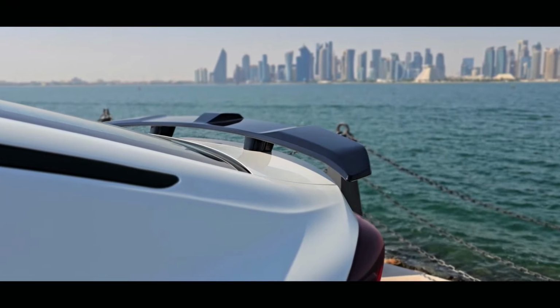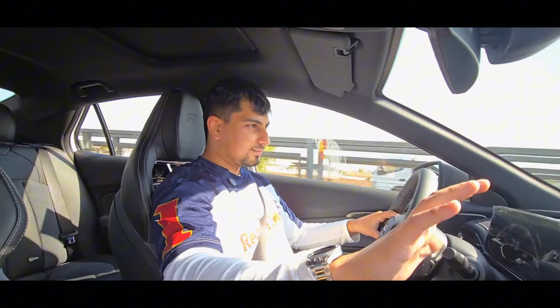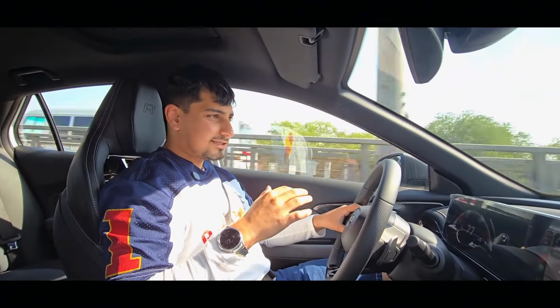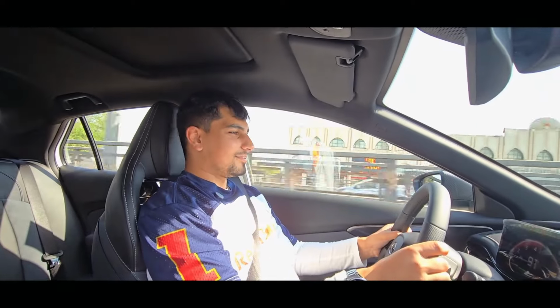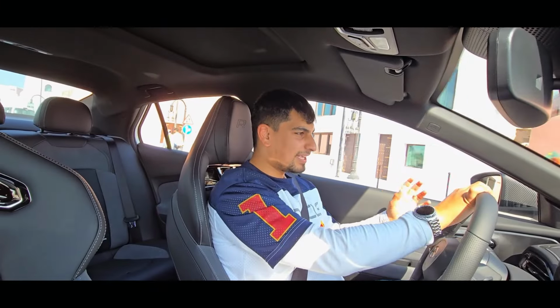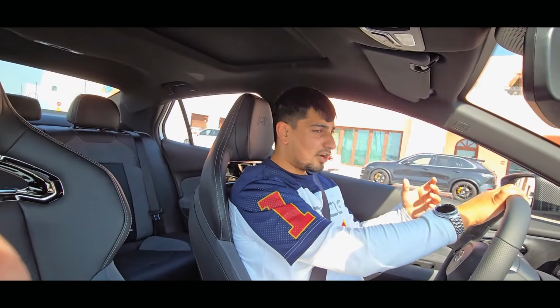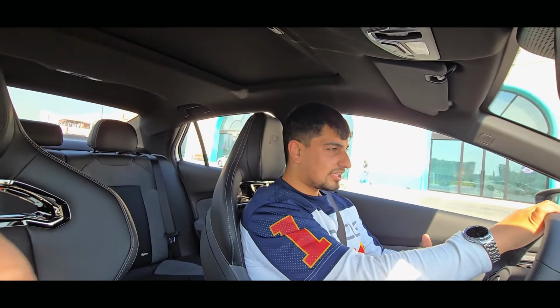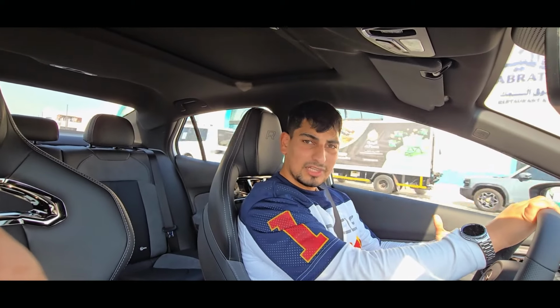The reality is, it's not perfect. The sound insulation could be a little bit better, and some might prefer more luxurious materials. But for this price, performance, and features, I am completely sold on this car. Well, in the Qatar market, I think this sporty sedan is coming in at a very good price range. It's offering a lot of value for money. At less than 100,000 riyals, you're getting all of this sporty sedan luxury car.